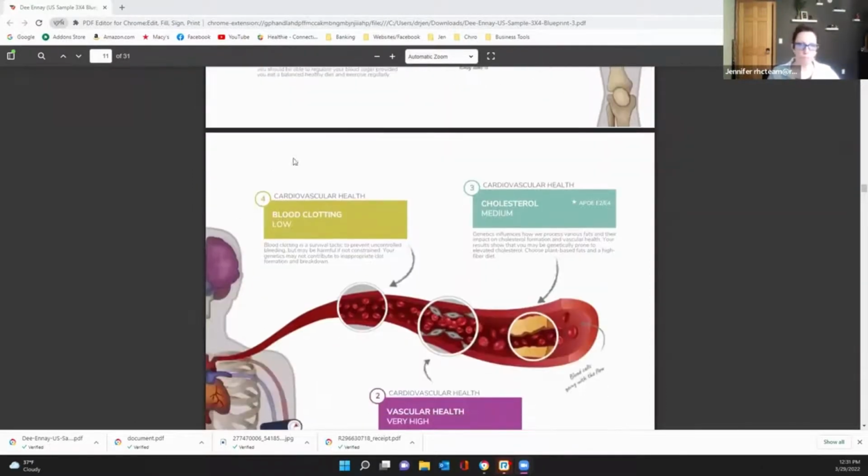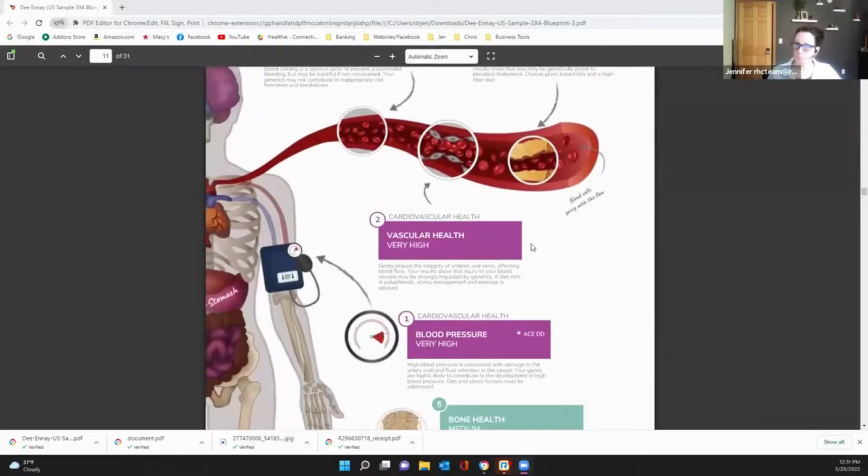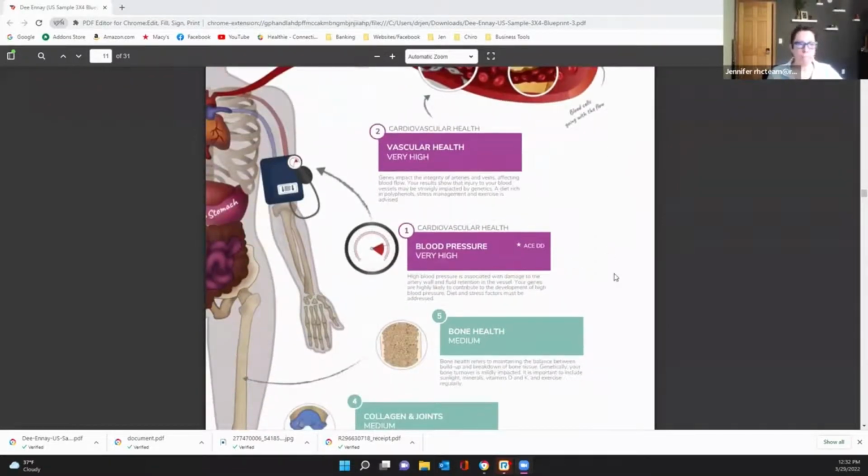Blood clotting, cholesterol, vascular health, cardiovascular disease. Again, I think it's still the third leading cause of death in the US. That would be great information to have so that your child never even has to worry about that, that they are set with the habits and the rituals and the skills and the tools when they're a child, that they can continue those on into adulthood, and it already decreases the risk for them. Same thing with blood pressure. It goes under the cardiovascular health.